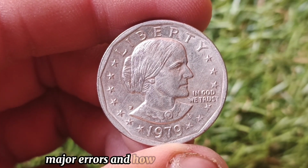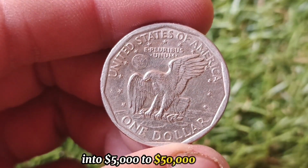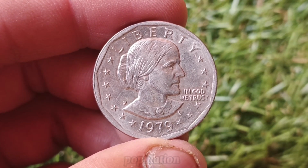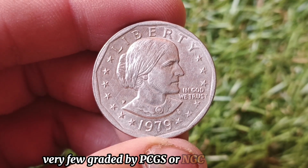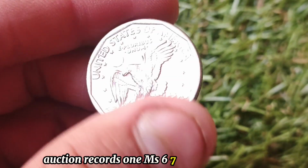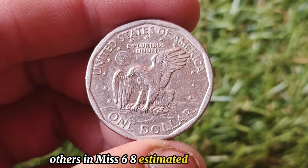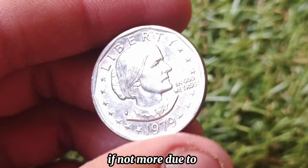Major errors, and how they turned ordinary coins into $5,000 to $50,000 collectibles. 1979 P wide rim in MS67 Plus. Population rarity: very few graded by PCGS or NGC in gem condition. Auction records: one MS67 sold for $6,463 in 2021. Others in MS68 estimated $10,000 to $15,000, if not more due to rarity.